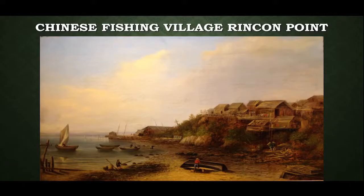Looking down the peninsula, Charles Hare's shipbreaking yard is behind us, around the corner.